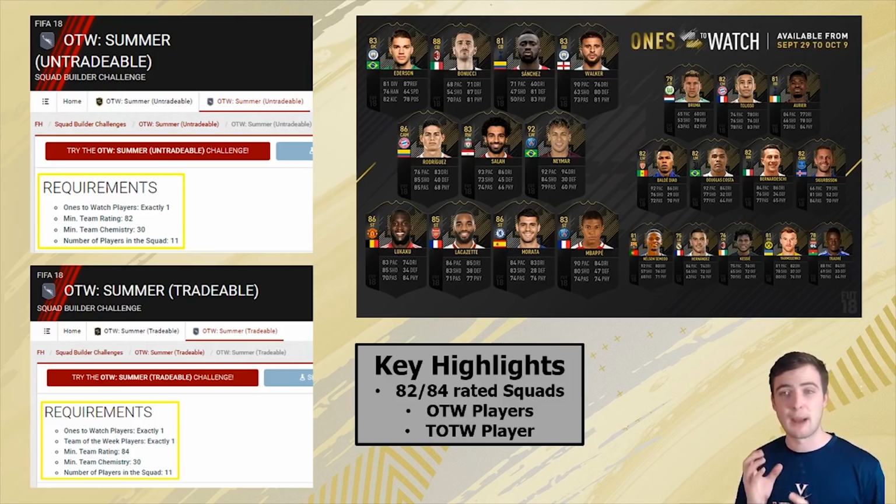So what they did is they dropped those back into SBCs. So it didn't go into packs, they just dropped them back into SBCs. And the requirements for that, for an untradeable one, sort of like a Team Loot guaranteed pack, you had to have exactly one One to Watch player, and then you had to have an 82 overall squad, as you can see up there in the top left.